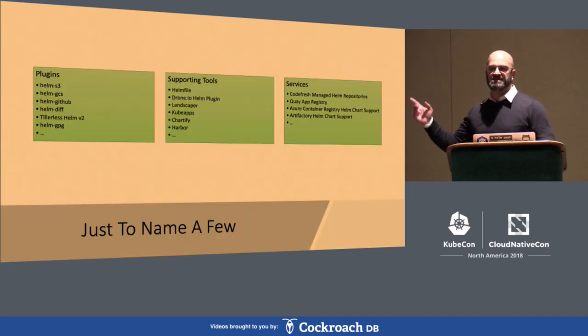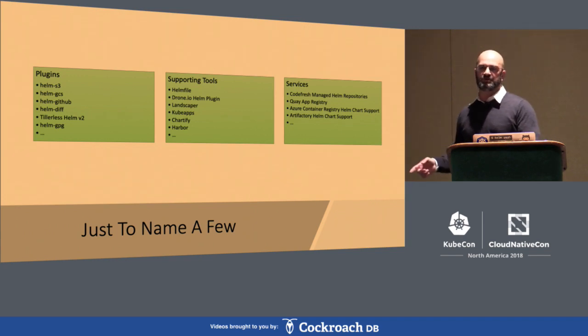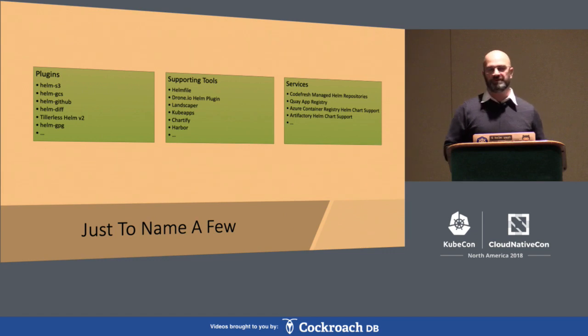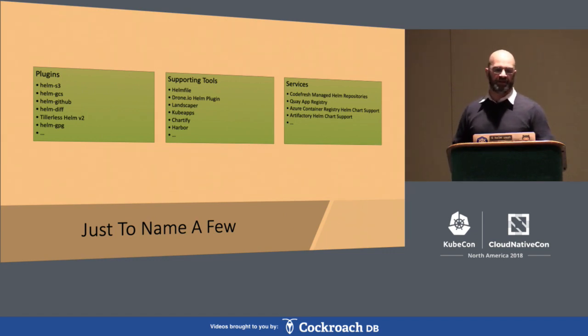Helm actually has plugins. Like Git has plugins, Helm has plugins. Some of these are things like Helm S3 or GCS or Helm GitHub. These tools help you run repositories in those places, right? So Helm S3 knows how to do S3 private repositories and work with Helm. And there's a lot of those things.